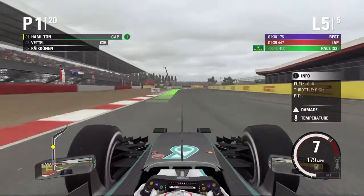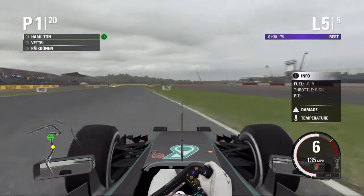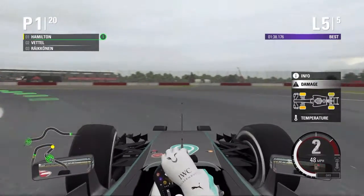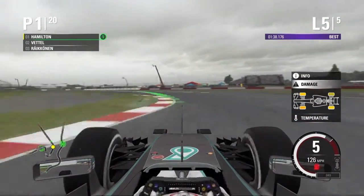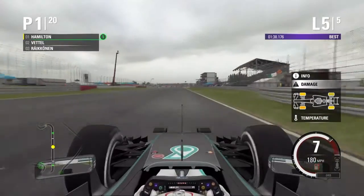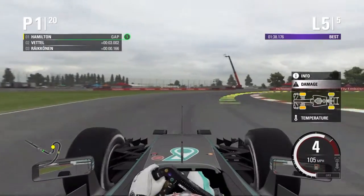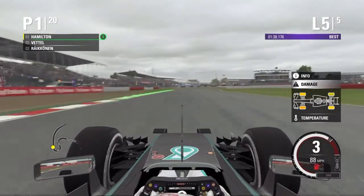On the last lap now. Still Lewis Hamilton in first place, 3 seconds in front of Sebastian Vettel. I can see Nico Rosberg's car in front of me. He's in P20, currently in last place. Look at that gap between me and Sebastian Vettel, still 3 seconds behind Lewis Hamilton.